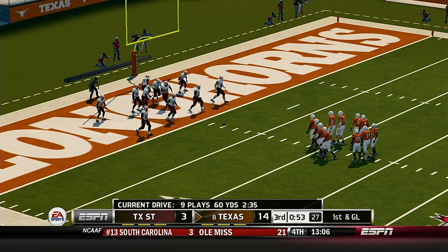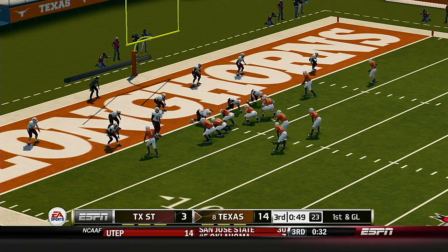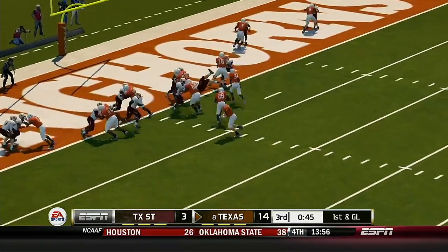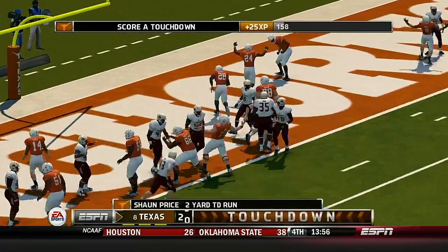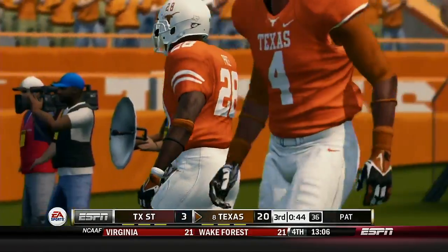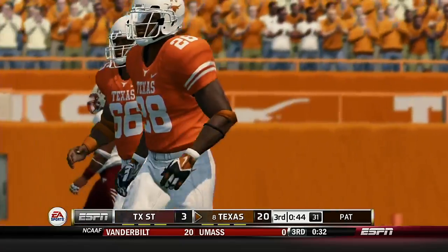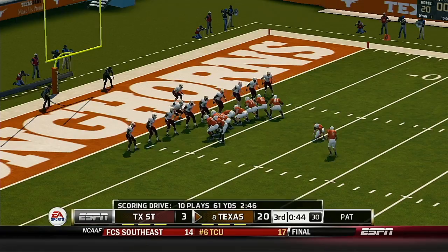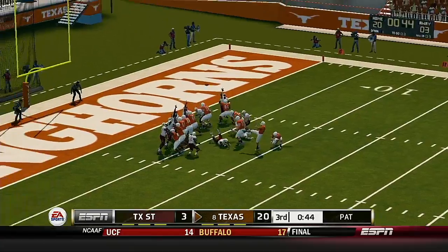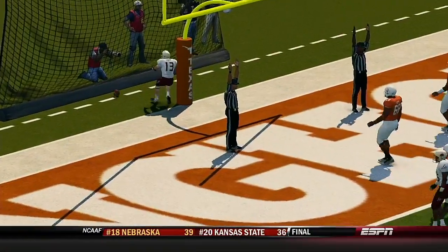Here's play number 10 on the drive. Touchdown, Longhorns. He splits the uprights with the extra point.